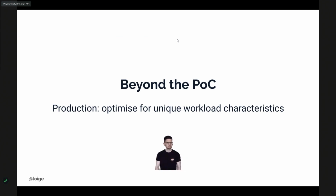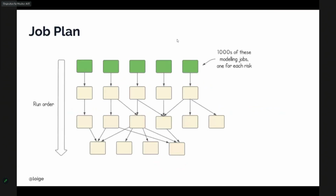And the answer is we need to actually figure out what we need to change. We need to ask ourselves, do we really understand the workload? Do we need to spend more time looking at the data and the shape of things and maybe change something, do something that is more bespoke for the specific workload? So let's review this concept of the job graph, because this is very important in practice.